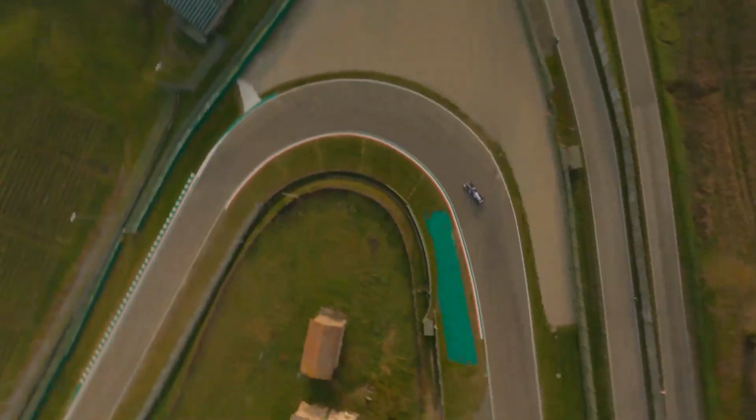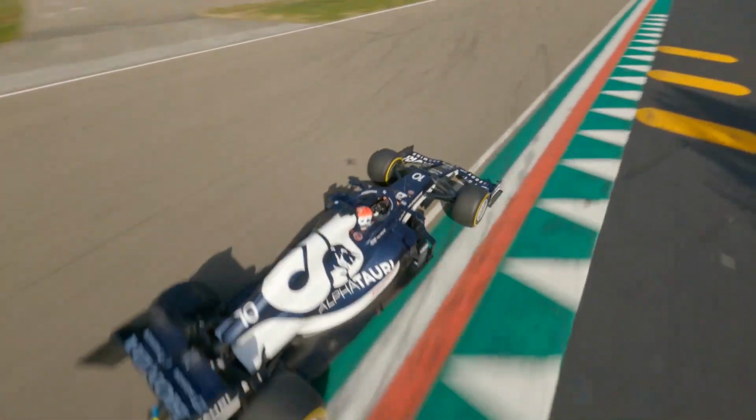In this video, we'll be breaking down all the circuit info and facts, the race schedule, and everything in between that you need to know ahead of this weekend's race in Imola.